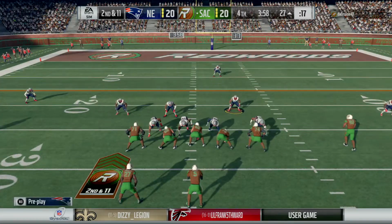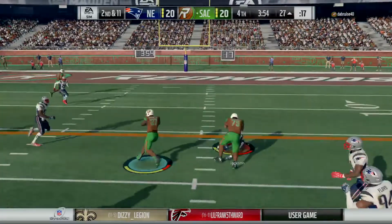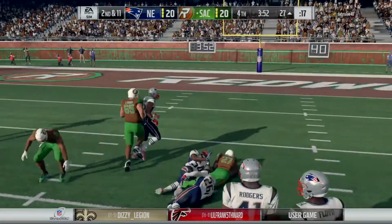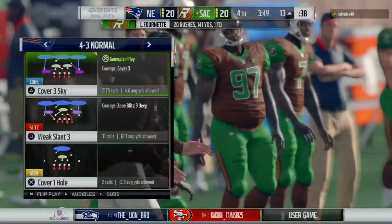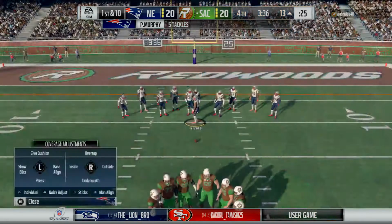And the D-line pinching together must be expecting the run. They'll run it now out of the gun. And an alley to run. And down inside the 15 he goes. They give him 14 yards that time and a fresh set of downs.